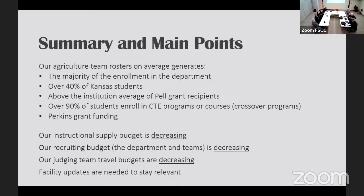We are wonderful at doing things on a shoestring budget, but we are generating dollars for this institution that other programs are not. So I encourage you to look at, when we are looking at where we do want to spend money, we bring in an extremely high percentage of Kansas students who receive Pell Grant money and are sitting in CTE programs. That should not be the only reason or the little pot of money that we get, because if you look at the athletics, you won't find as high of percentages of those that are there. So please keep that in mind as we go through this.